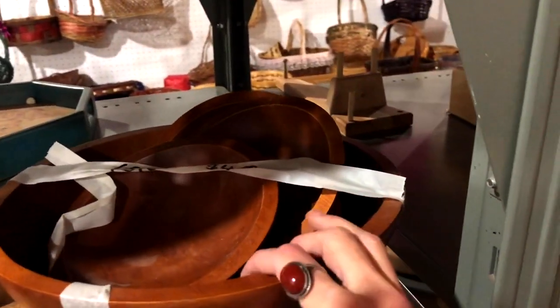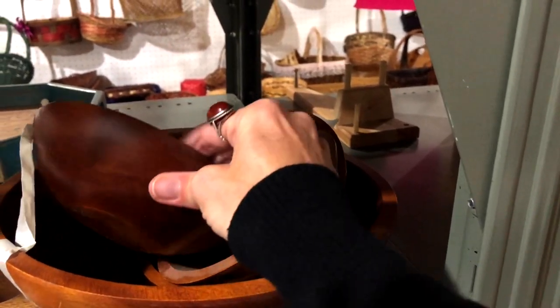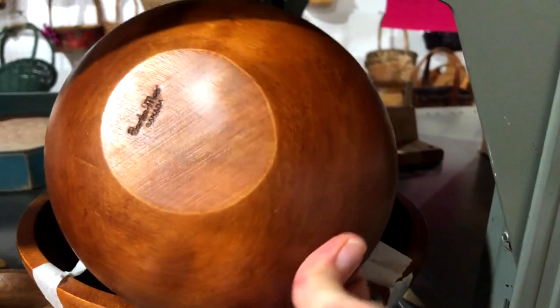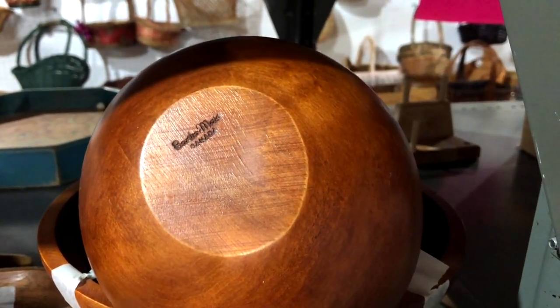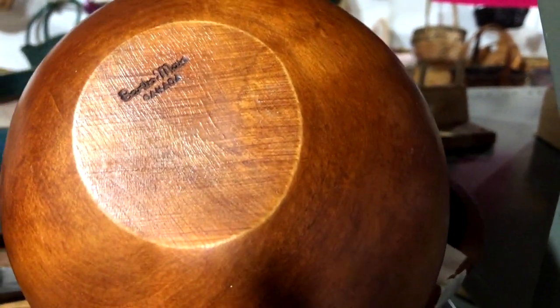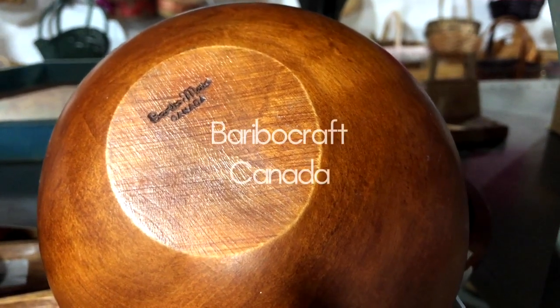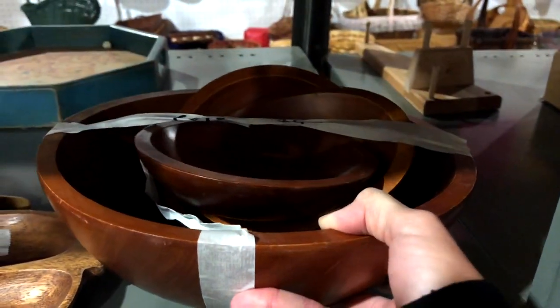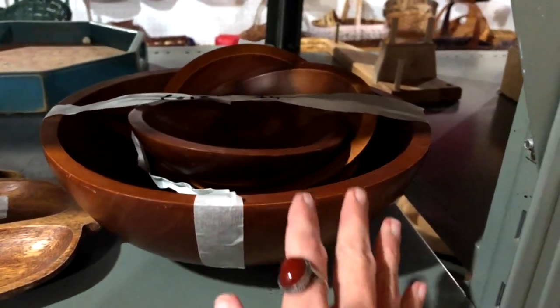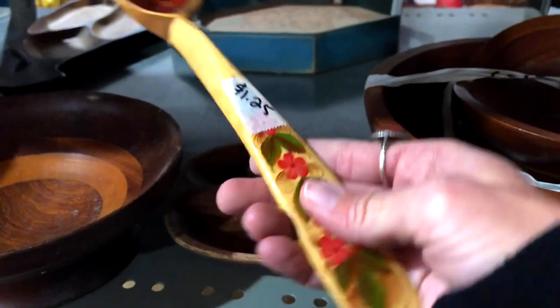It's a really nice salad bowl set. This is Canadian made. I can't read exactly what that says. Like Barbado or something. It's made in Canada. Really nice wood piece, but really heavy. So I think I will pass today on that one. That's a pretty spoon.